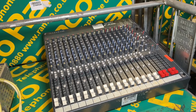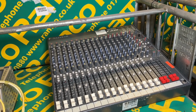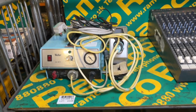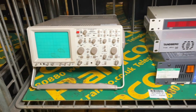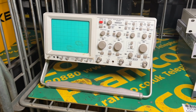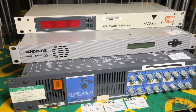A nice Soundcraft mixing desk here, the Spirit series. This is an FX 16, 16 channels. That's at lot 248. So we've got a nice oscilloscope here. This is within lot 250 with some other pieces as well. Got some mixer amplifiers and time source there as well.